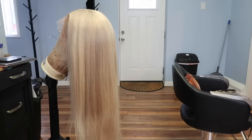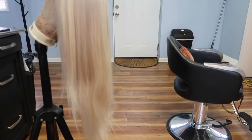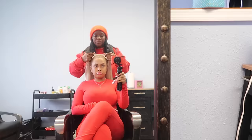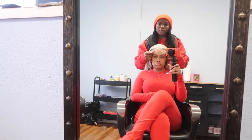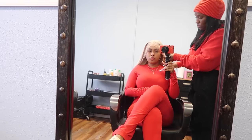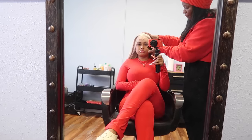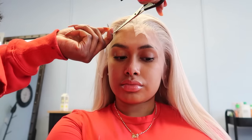The color on the wig is beautiful. They colored it well. The highlights were just so pretty. This was my first time getting a blonde highlight wig, so I was excited. This is the part where you find out if the color is gonna look good on you. When they put the wig on for the first time, I'll be nervous, but I honestly feel like blonde is my color, so I wasn't too worried. The lace just melted into my skin so nice. It just looks so natural. It just blended so well.